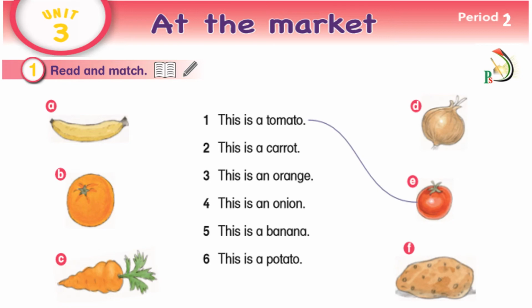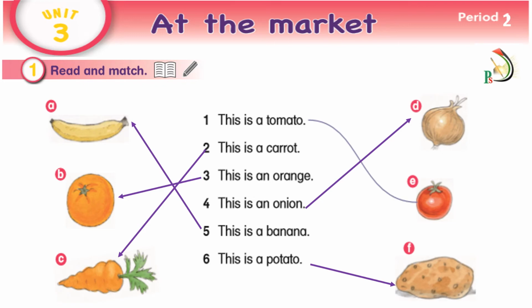Number 1, this is a tomato. Very good. With picture E. Number 2, this is a carrot. With picture C. Well done. Number 3, this is an orange. With picture B. Number 4, this is an onion, and it is with picture D. Well done. Number 5, this is a banana with picture A. Very good. And the last one, this is a potato with picture F. Very good.